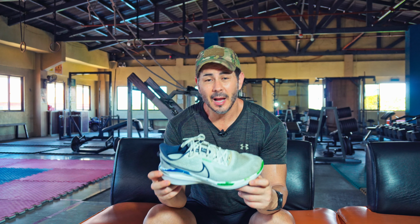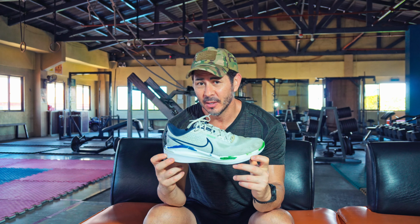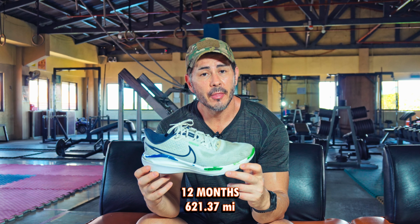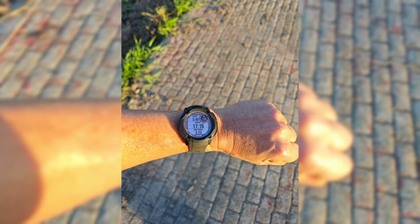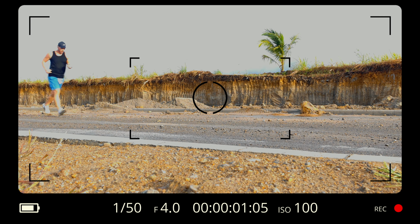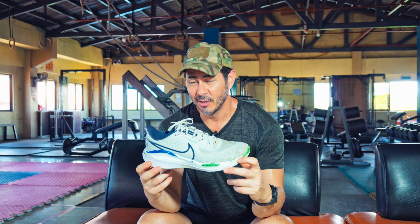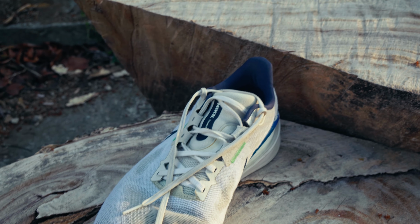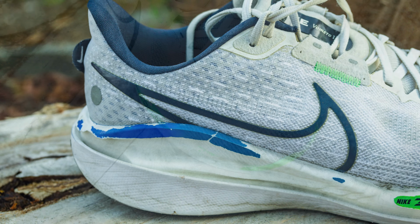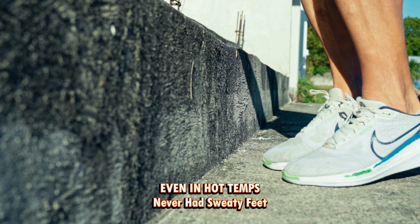Being a daily trainer, how durable has Nike's Vomero 17 been for myself? After running over 1,000 kilometers in them for the past 12 months in zones 3 and 4 on the road in 26 to 34 degrees Celsius temperatures, here's how they've held up. The knit-like upper has resisted punctures from rocks and the occasional curb stumble, except near the forefoot area where it's thinner to allow more breathability.